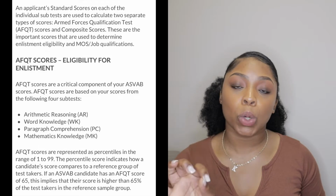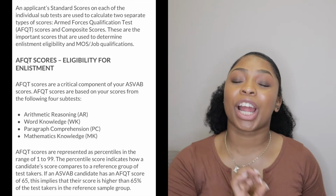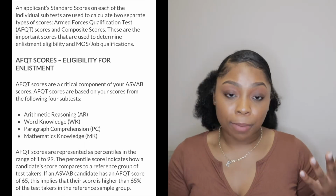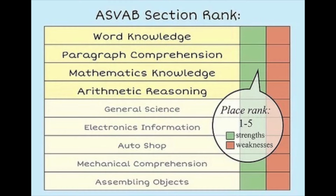Now, out of all of these 9 subjects, 4 of them are the most important, because those are your AFQT scores. Those are the 4 scores that make up the minimum score. The AFQT portion, which is the arithmetic reasoning, word knowledge, paragraph comprehension, and math knowledge, will be the main subjects you need to make sure that you are focused on. The other subjects are icing on the cake, and it's good if you are interested in something in those fields.